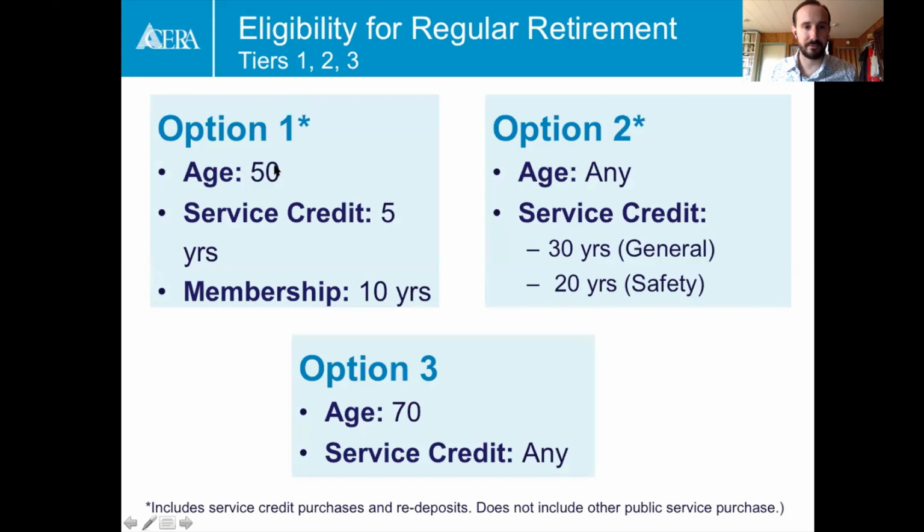Scenario 1 is that you're over age 50, you have at least 5 years of service credit, and you have at least 10 years of membership. So it's at least 10 years from your date of entry, and you're over age 50, you have at least 5 years of service credit, then you can retire. Option 2 is that you can be at any age and have 30 years of service credit as a general member or 20 years of service credit as a safety member. Option 3 is you're age 70 with any amount of service credit. So even if it's less than 5 years, you can still retire under option 3.